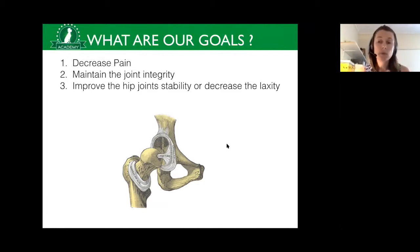And we want to concentrate on building muscle, because that's what it's there for. That's why the muscle is there. It's there to actually support the hip. So let's concentrate on exercises that are specifically targeted to those muscles.